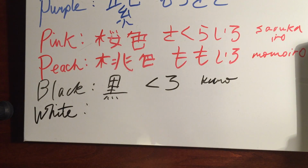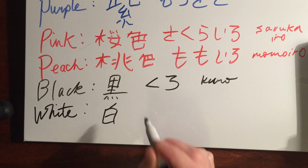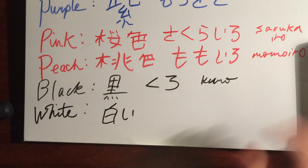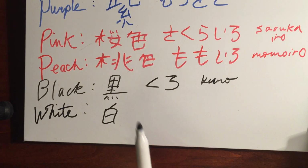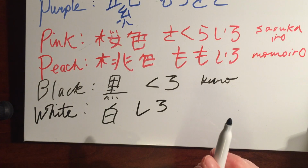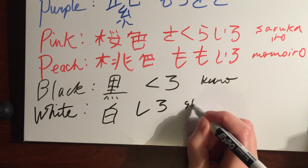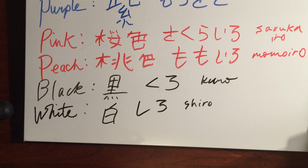I like to teach these in pairs because, well, we don't need an A, do we? Okay, it's a sun with a drop. Shiro. Kuro, shiro. Shirokuro means black and white, just so you know. And when you're going up into the sky, the clouds are all white and they're sheer. It's like you're on an airplane and you're going up after liftoff, and everything is sheer and white. Shiro.